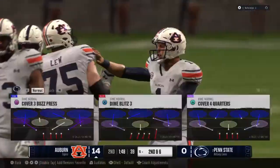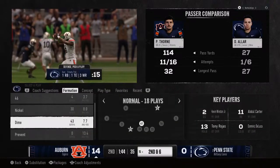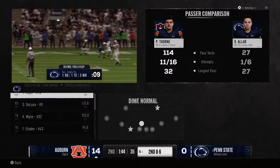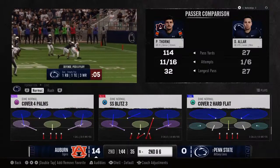Terrific job getting to him. There was nowhere to go. Nice completion here to this wide receiver. And you're going to see this receiver line up in different spots all over the field all game long. Defense has got to keep their eye on where this guy is because they know he's a big part of this offense's success.